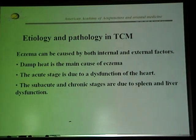Dampness is the main pathogenesis in the acute stage. But when the disease transitions to the chronic stage, the accumulation of damp heat is usually combined with insufficiency, blood deficiency, and blood stasis. So, in the chronic stage, insufficiency, blood deficiency, and blood stasis are very common patterns.